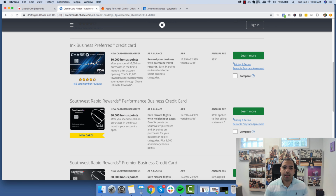So this one here is an Inc. Preferred Business. You get 80,000 bonus points after you spend $5,000 in the first 3 months after account opening. That's roughly about $1,000 towards travel rewards when you redeem through Chase Ultimate Rewards. So imagine that you get $1,000 by spending $5,000. You get $1,000 in cash back by spending 5 grand.